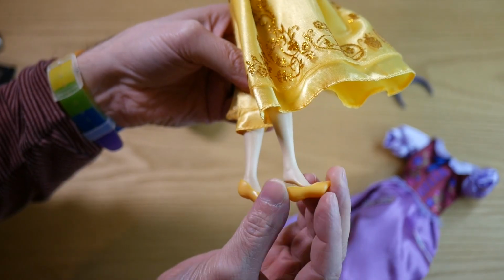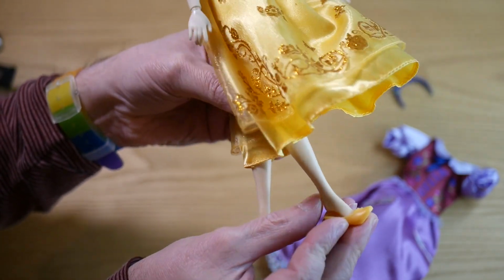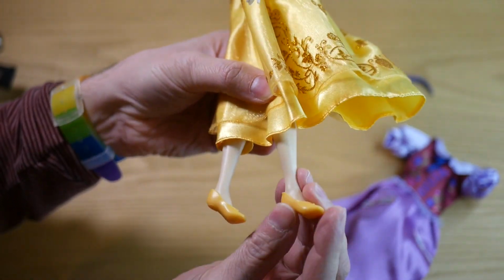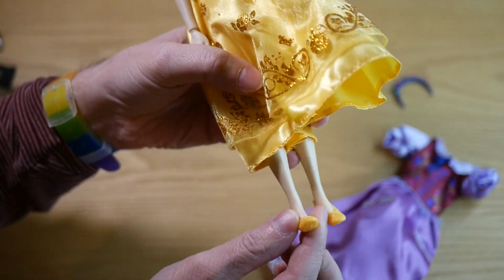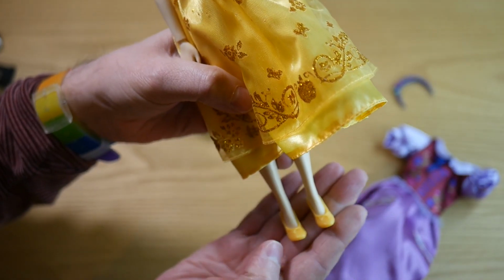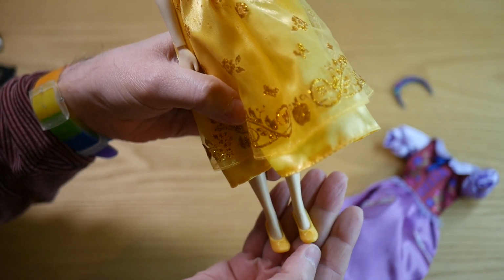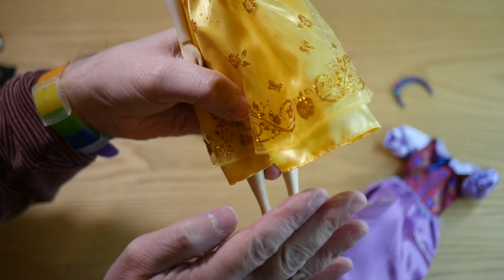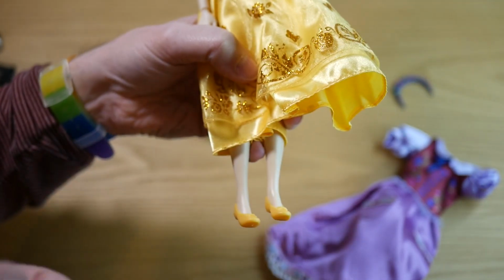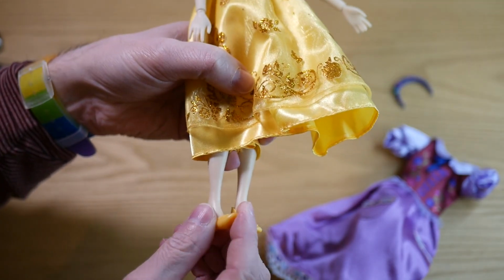The shoes are kind of odd in that it almost feels like they should be heeled, but they're not. They might not be the best shoes in that they might not stay on her feet that well, but they're okay. They're just simple yellow shoes. They do have a bow detail just on the front there, but there's no painted on detail or anything like that. Let's take this off and let's have a look at her body.